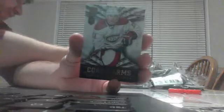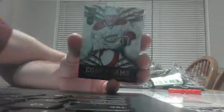That is the third low-numbered multicolor patch that Montreal has had during this break. And it's three different players, too. First was Patrick Roy, then it was Galchenyuk, and then Brendan Gallagher.